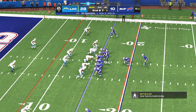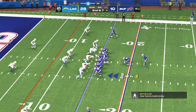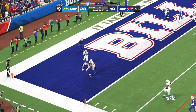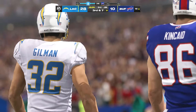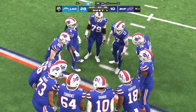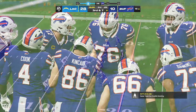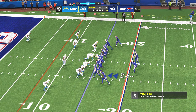And they'll come up 2nd and 7. So they fake the handoff. Now Allen toward the end zone, but that's going to wind up incomplete. Just looking at it from a defensive perspective, when you break the huddle in the red zone, tight end is one of the guys you've got to key on, because quarterbacks want the ball in their hands fast in this position, and they want to get it to someone. And in this case, he had the play. They just didn't complete it.